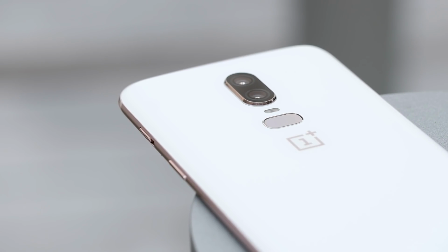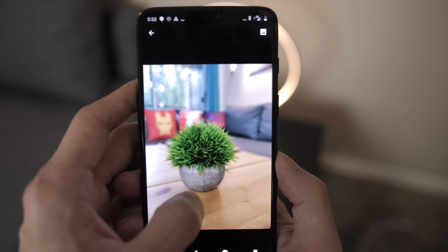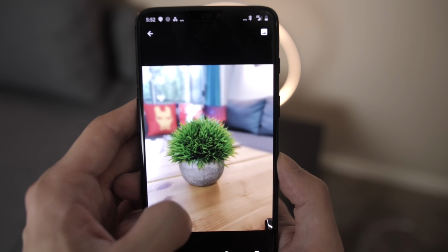Number 3 is some of the refinement features that OnePlus has added to make the experience even better on the OnePlus 6. So for example, the camera now has optical image stabilization. It also has bigger pixels, so it should be better in low light. They've also added 4K recording at 60 FPS, and they've improved the portrait mode by adding additional bokeh effects. And they also plan on bringing portrait mode to the front-facing camera with a software update.